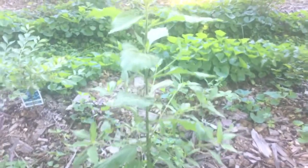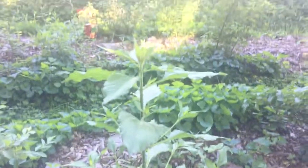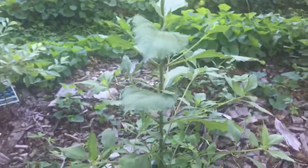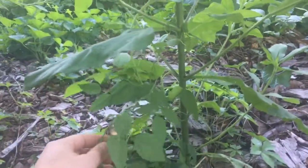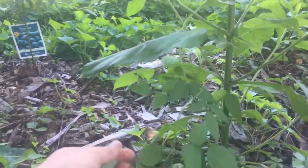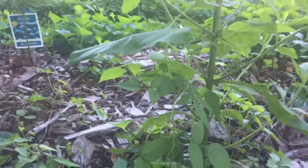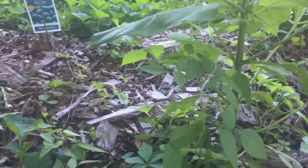Hey guys, what you're looking at here is a Sunchoke, Jerusalem artichoke, which grows fairly tall, over 6 feet sometimes. And vining up it is a plant called Apios americana, also known as groundnut, which is a native edible vine that produces an edible root at the bottom.